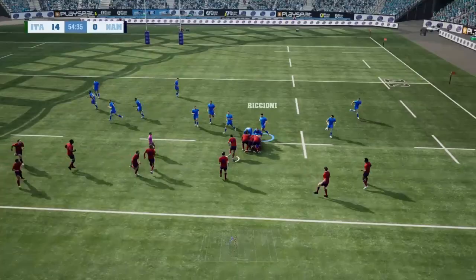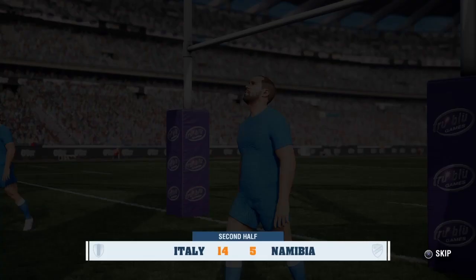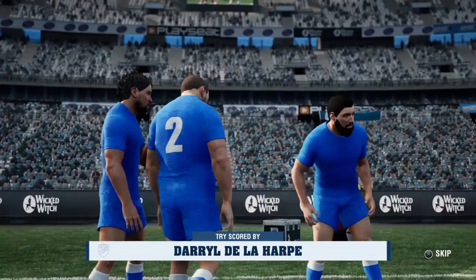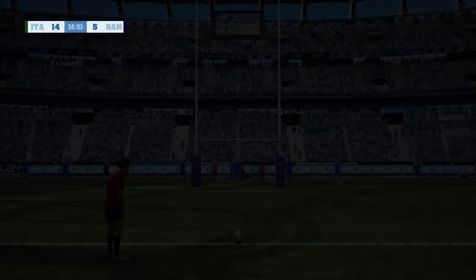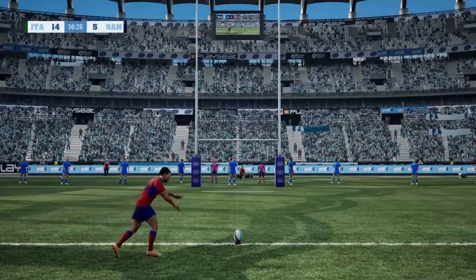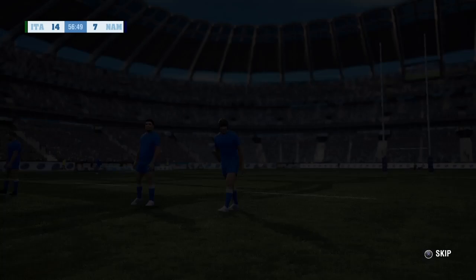So good defense from Namibia, and it's opened up for the inside center, and he's going to score for Namibia. Brilliant defense rewarded there to De La Harp for Namibia. And that was a really beautiful try for them under the sticks. So suddenly the scoreboard 14 points to 7 with 23 minutes to go.